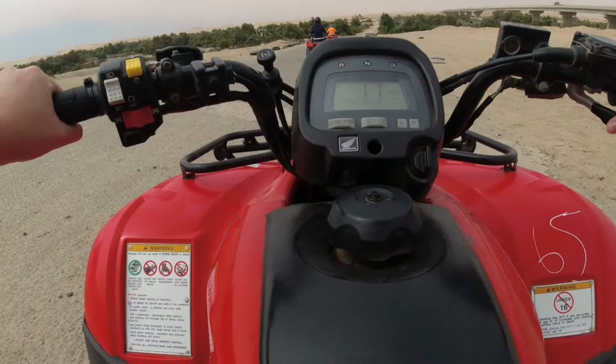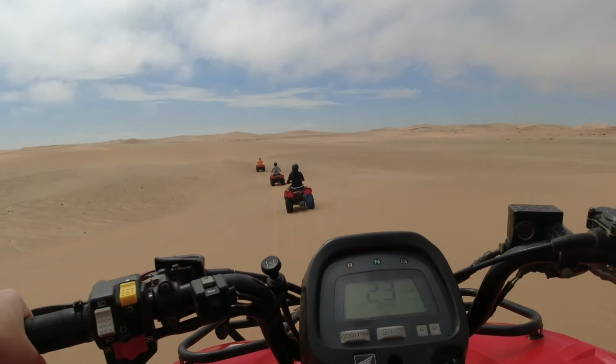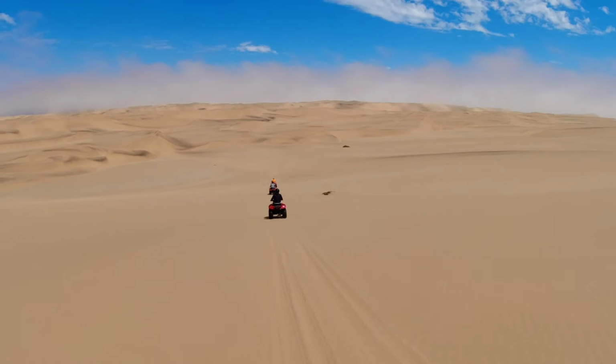Once we were all geared up, it was time to head off into the desert. We had to follow our guide in one line, crossing the impressive dunes.